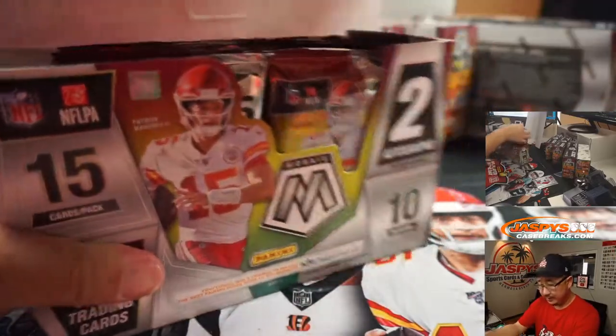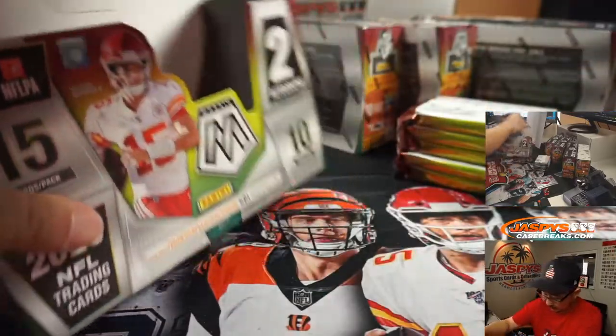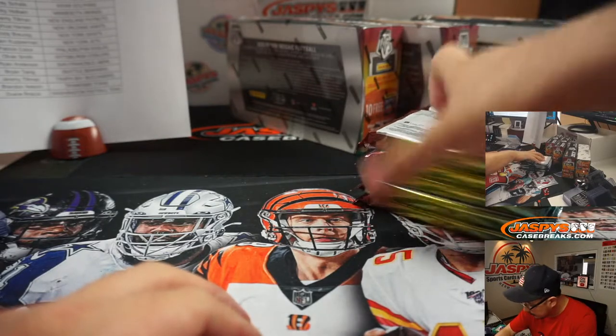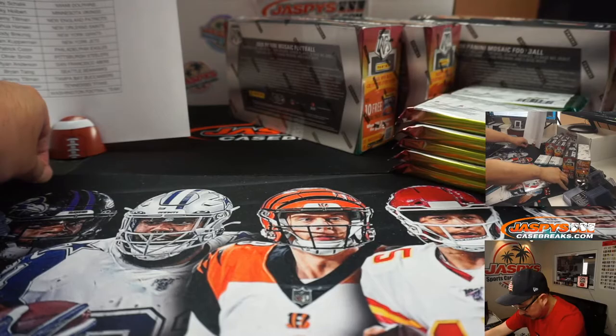Next box, box two of six. This is pick your team six. First half of the case, six filled before five, but five should be full shortly. JaspysCaseBreaks.com. Let's make myself a little bit of extra room here. All right, onwards.